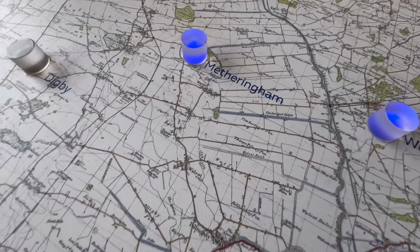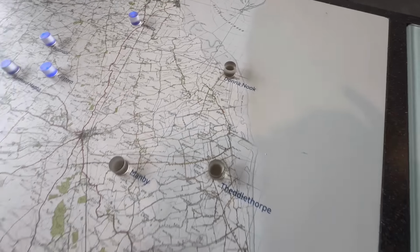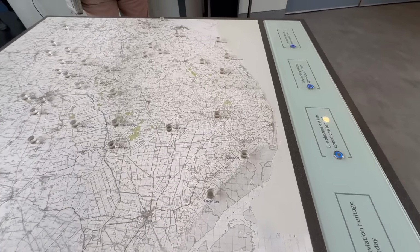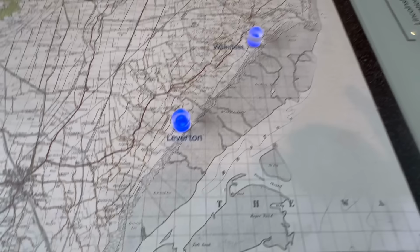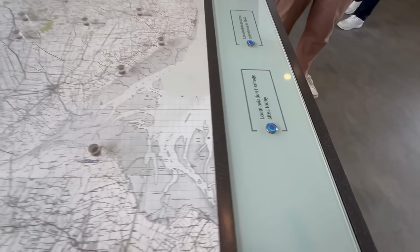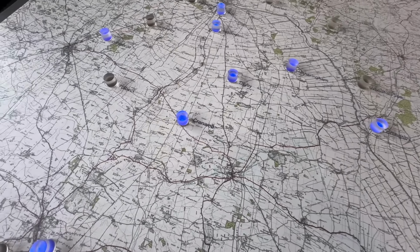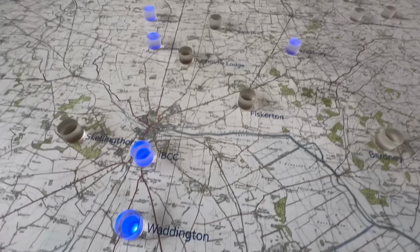Coningsby, Metheringham, Waddington again. All these. Then another interesting one, these ones on the coast here. If you go to bombing ranges in wartime Lincolnshire, watch those on the coast light up. There. Holbeach, Wainfleet, Leverton. All these are on the east coast. And then local places open today. These are not active, but they're open. And so Cranwell's active near us. Waddington's not far away.